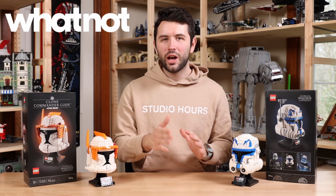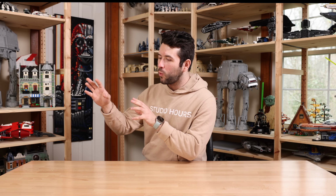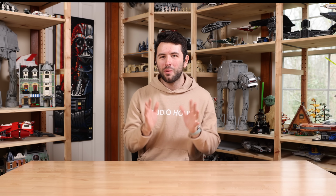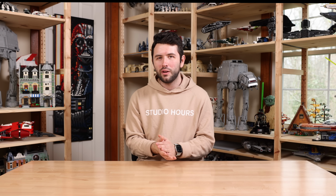And now let's get on to this helmet ranking. So we're gonna start off with the worst LEGO Star Wars helmet and make our way to the best. Now, all of the LEGO Star Wars helmets are solid sets. None of them are truly bad per se, except for one, and I'll explain why in a minute. But most of them are really good, and I really recommend all of them. However, there are ones that I favor over the others.